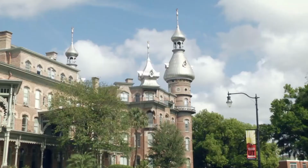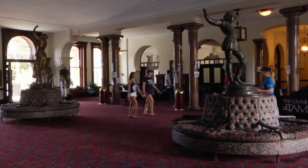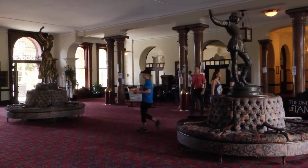Welcome to the University of Tampa. My name is Tucker Whitman and I'm a junior marketing major here at UT. Today we're going to look at some of the highlights of our beautiful Riverside campus here in downtown Tampa. We'll start at Plan Hall. This historic building was opened in 1891 as the Tampa Bay Hotel and now serves as the main academic building here at UT, with 4 floors of classrooms as well as faculty and administrative offices.